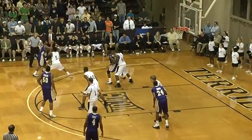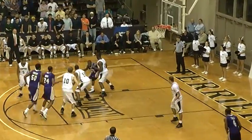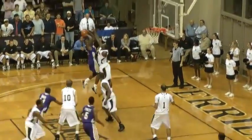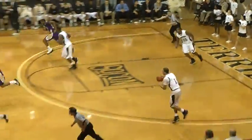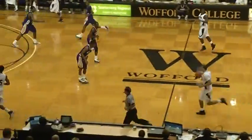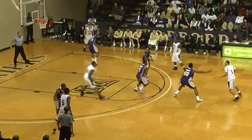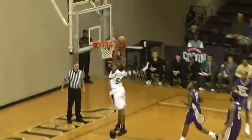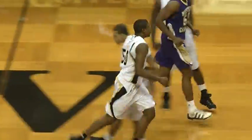Wofford's lead is 8, 13 minutes to play in the first half for Western Carolina. Left block Mutombo. He wants to back down Tim Johnson. Bumps bodies, fall away jumper, not even close. Off to the left, it was flat from about 7 feet away. Terry Martin, defensive rebound for the Terriers. Rundles out front with the dribble. All alone, Martin takes the feed and jams. Terriers have this place going.